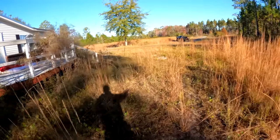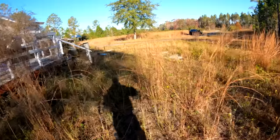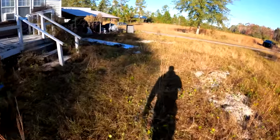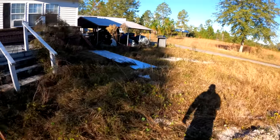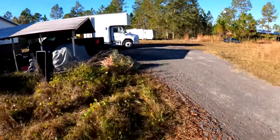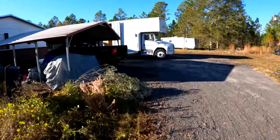I said about four passes of the finish mower is what we would do. That should give about 20 feet around the house where that tractor can operate without bumping into anything. Looks like we might have somebody dropping something off.